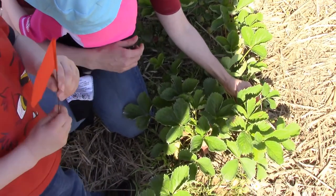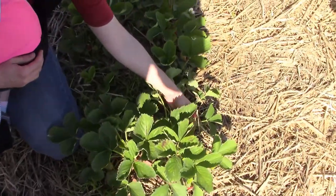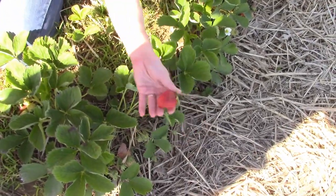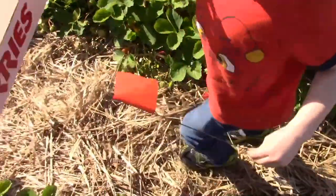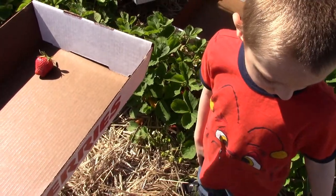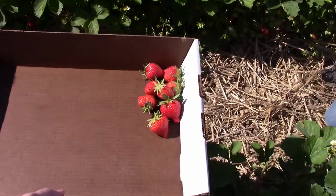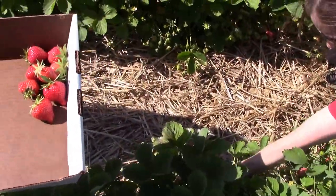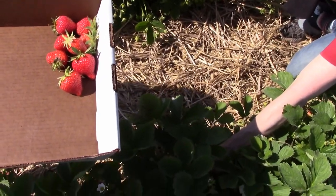Red or pink all the way to the tip, and then you grab it just a little ways back, pinch it with your thumb, and that kind of slices it in half, and there you go. And you put it in the box and we move on. It's really good. You always want to be gentle when you look through the leaves because you don't want to damage the plants.